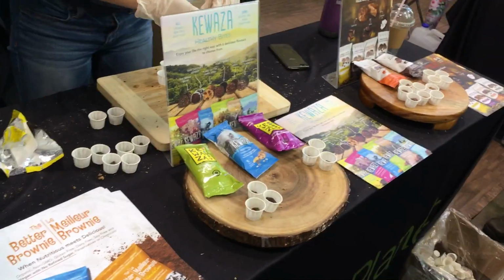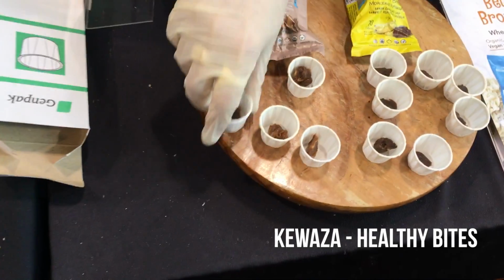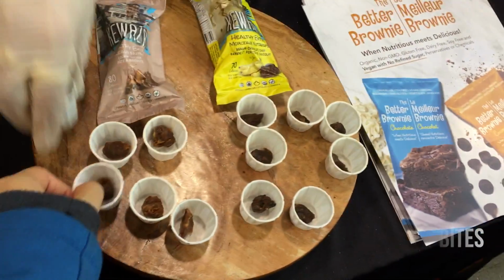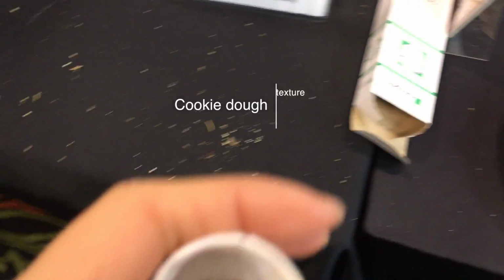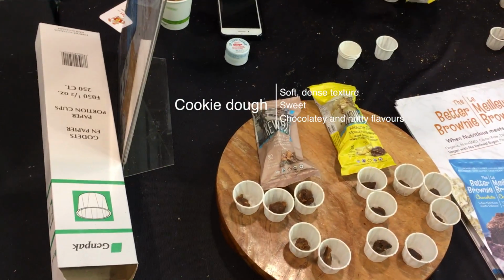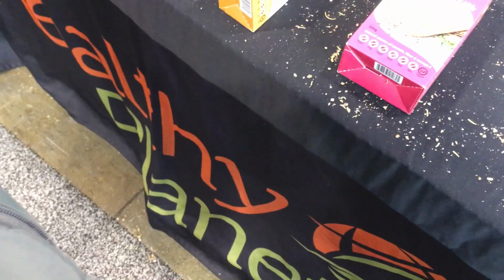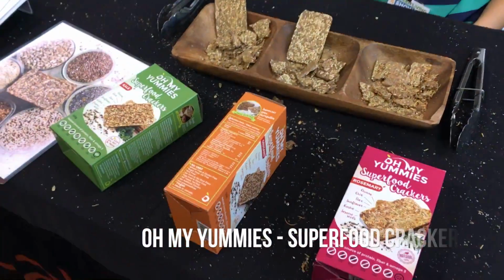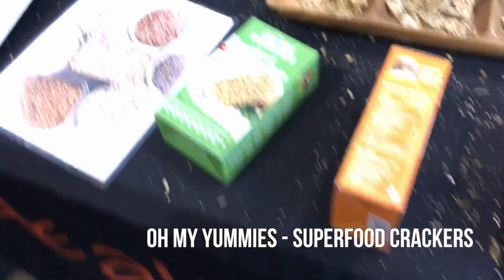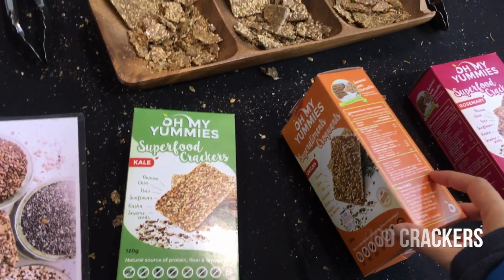So this first stand is a stand by Kiwaza. They are healthy bites, which are kind of like cookie doughs with a couple ingredients sort of mushed together in a tasty bite, and I got the cookie dough flavor and it tasted pretty good. And then these are seed crackers or superfood crackers. They're kind of like the raw dried crackers that you can sort of dehydrate on your own.